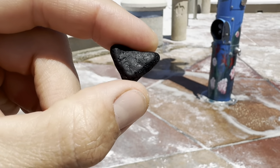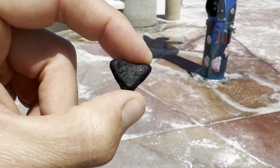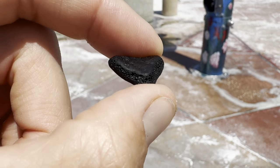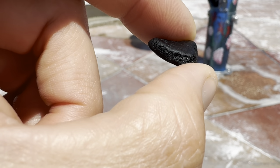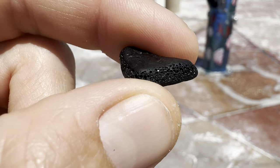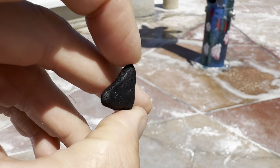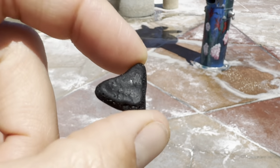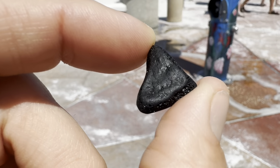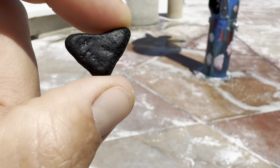Found what appears to be an old shark's tooth. Pretty big one. Look at that serrated edge, it has little decay pockets. Super old one. Another big one too. Tell me what you think in the comments if you think that's a legit shark's tooth. I don't know what else it would be.